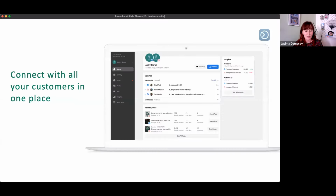If you're not sure if you have it, what you should do is go to business.facebook.com, and that should bring you straight to the Facebook Business Suite interface. And then once you've activated it there, when you go back into Facebook and click on your page, you will be brought into the Business Suite interface. You can also download the app. I absolutely adore the app. It saves me so much time. And you get that from the iOS store or from the Google store. It's just called Facebook Business Suite.